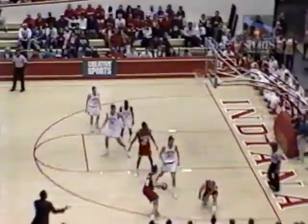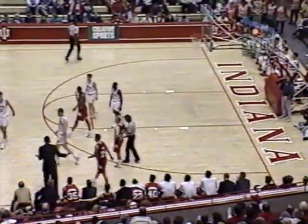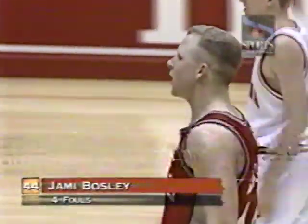7 freshmen on this team. That's a rainbow by Stringer, and Bosley's going to make the foul. So Randy Ayers went with the youth. Very young team. They've already won more games. They're 7-3 this year than they did all last year. They were 6-22. Bosley's got 4 now.